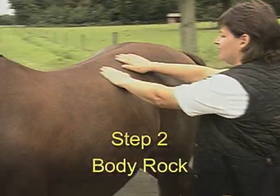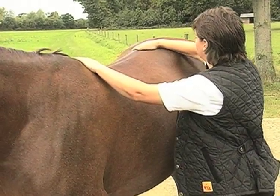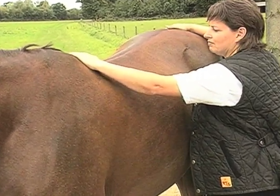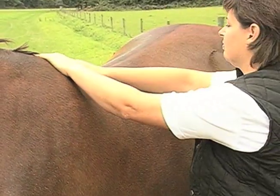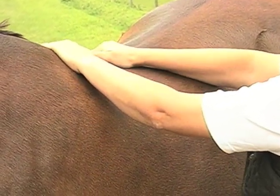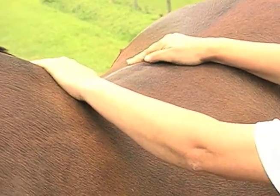To do the body rock, start on the near side of your horse and place both hands over the spine just above the withers. Then, working from your ankles and using your body movement, begin to rock your hands and the spine. If the horse doesn't like both hands doing the rocking, then you can change to keeping the left hand still on the withers and moving the right hand towards the tail.